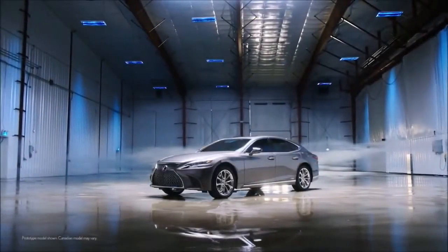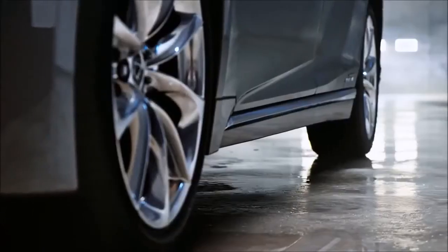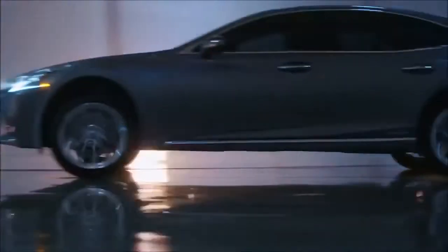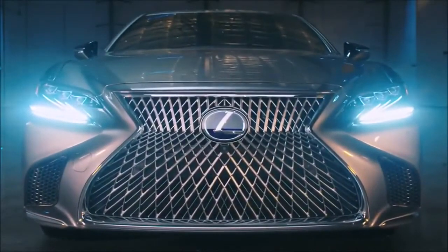Three decades ago, Lexus launched with the original LS, the flagship sedan that disrupted the industry by redefining luxury and all-out performance. Now, for 2018, we're ready to repeat history by once again raising the bar and expectations with the all-new LS500.